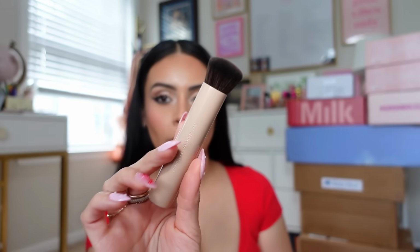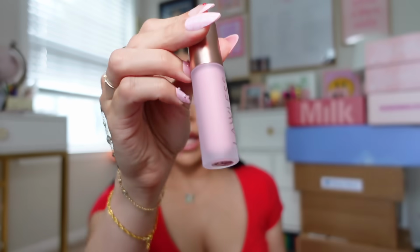Very sleek, very pretty. Thank you. A bunch of glosses in here. Thank you, Lawless. Strawberry Milkshake is one of my favorite colors. It's like a very milky, light, creamy baby pink. So in love with this formula.